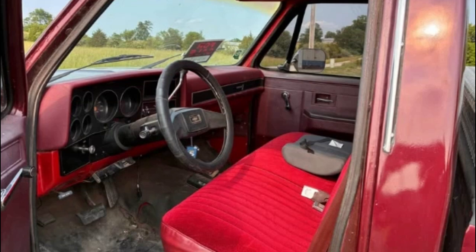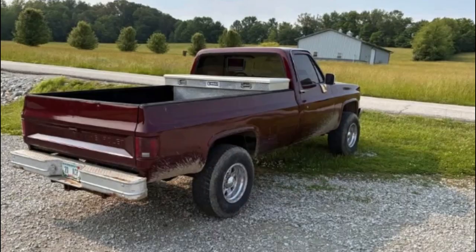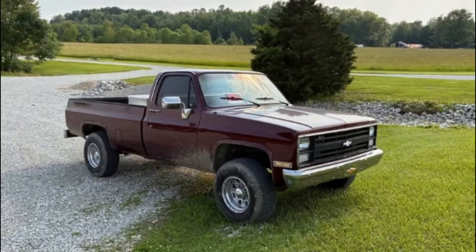on-road and off-road use. For anyone looking to restore or refresh a classic Chevy 4x4, this K20 is a great candidate. The seller is looking for cash only, so if you're serious about taking on a restoration project or just want a dependable vintage truck with solid bones, this 1984 Chevy K20 deserves a closer look.